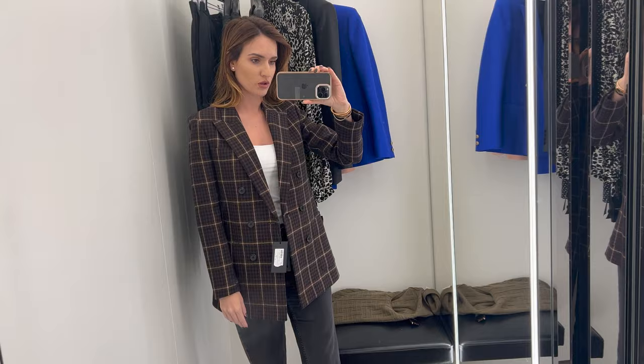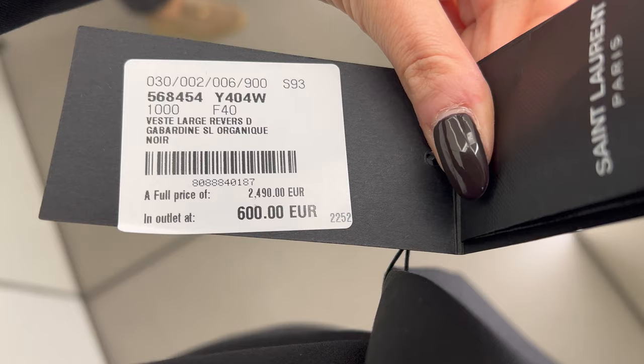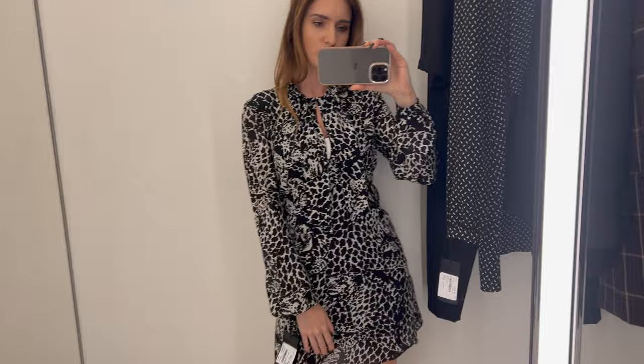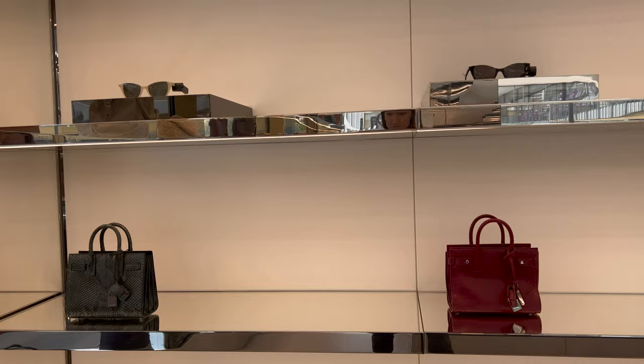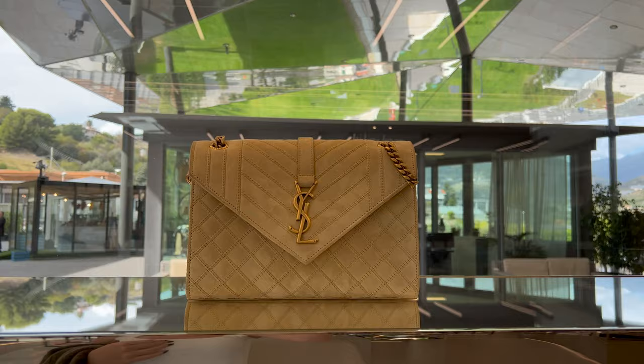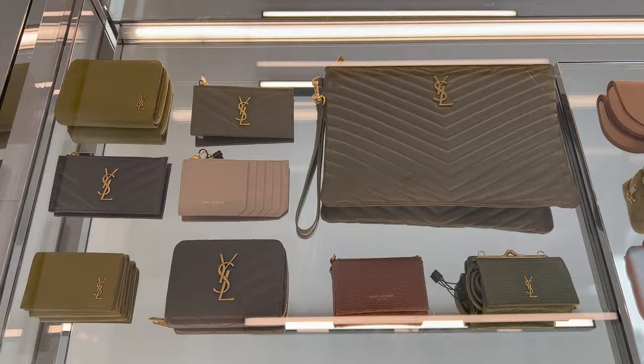This black blazer is a classic. It is so beautiful. And for 600 euros, you buy a Saint Laurent blazer that's gonna stay with you forever. The problem with the outlet stores is that you have to be lucky and find your size. But for example, handbags, you can find a sac du jour, a classic Saint Laurent bag in a seasonal color. So you're gonna get to buy the bag of your dreams. Even though it's in a seasonal color, who cares? You're gonna buy it for 50% discount.